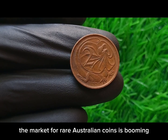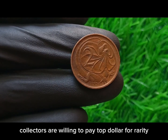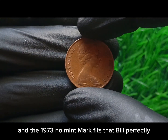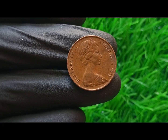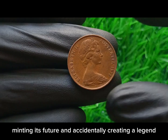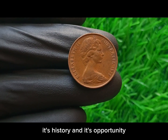The market for rare Australian coins is booming, and demand continues to rise. Collectors are willing to pay top dollar for rarity, and the 1973 no mint mark fits that bill perfectly. And here's the best part. Every single one of these rare coins tells a story. A story of a country growing, minting its future, and accidentally creating a legend. This isn't just metal. It's memory, it's history, and it's opportunity.